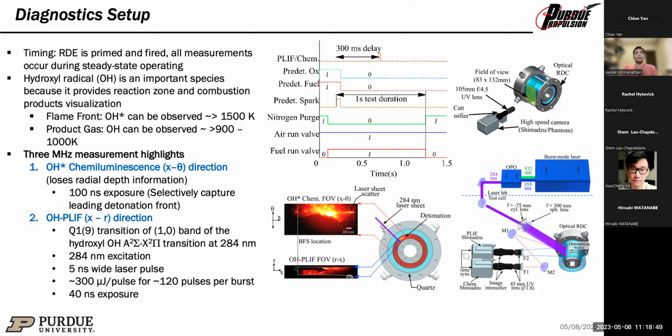The second aspect is we're going to bank on hydroxyl radical heavily throughout this talk. The hydroxyl radical can be used for two things. It could be used as a flame front marker, or it could be used as a marker for product gas. We take benefit of the fact that the natural chemiluminescence you get from hydroxyl radical can be used as a flame front marker. And the way we do that is by reducing the exposure down to 100 nanoseconds. So whatever OH star chemiluminescence you see within 100 nanoseconds will be preferentially from the detonation wave and the leading front of the detonation wave.